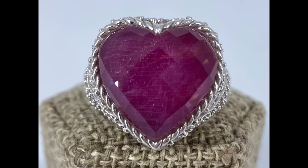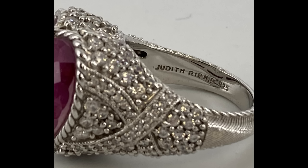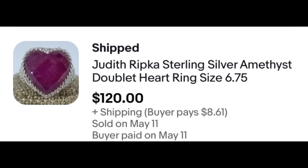Just wanted to share the Judith Ripka ring that I got last year. I paid $49.61 for it, and I sold it for $120.